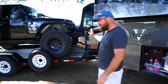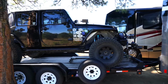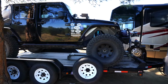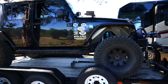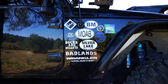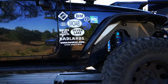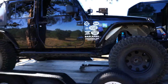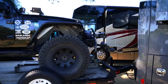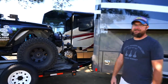Back here, I like to rock crawl, and I don't like flat towing a Jeep. So I've put my Jeep on a trailer because I travel by myself, and it's so much easier to back up with a trailer. Life is much better with a trailer. It's kind of a pain in the ass putting the Jeep on the trailer. I also have my bike rack here to put on the back of the Jeep for when I do go riding. And that's the outside of my rig.